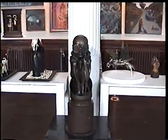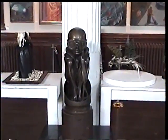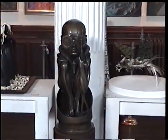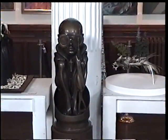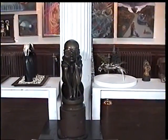This show is Brave Destiny, the world's largest show of living surrealist, visionary, fantastic artists in the world. This is an H.R. Giger sculpture, Birth Machine Baby, kind of the feature of the show, very representative of the brave destiny of humanity.